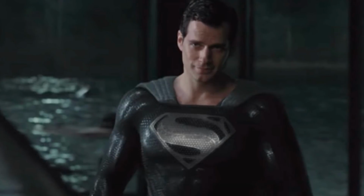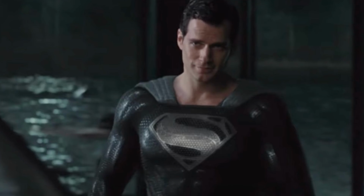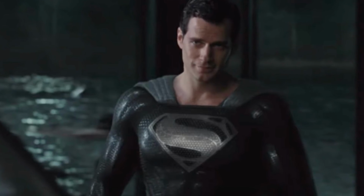Not only does it give Superman a darker look when he returns from the dead, but it also serves a purpose in the comics, as it helps Superman to bolster his strength by absorbing more solar energy, hence why it's a dark suit. Number 7, Vulko's introduction.